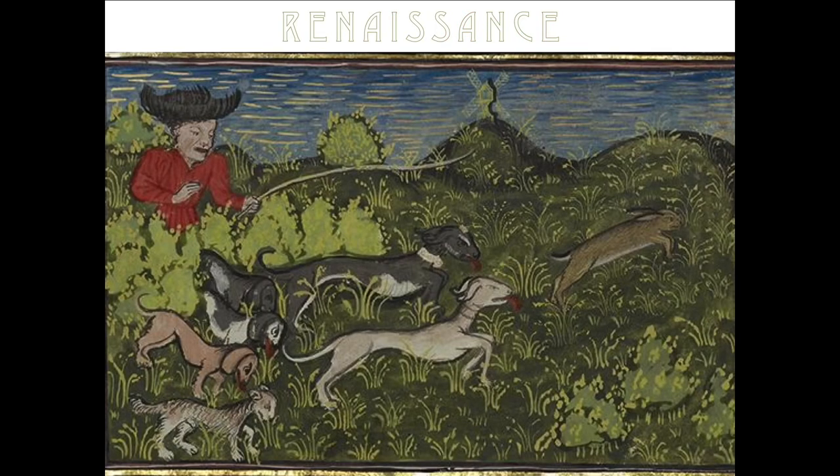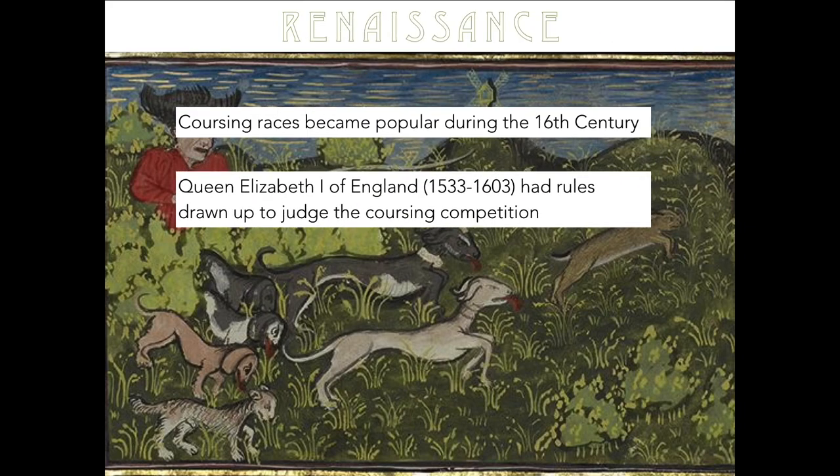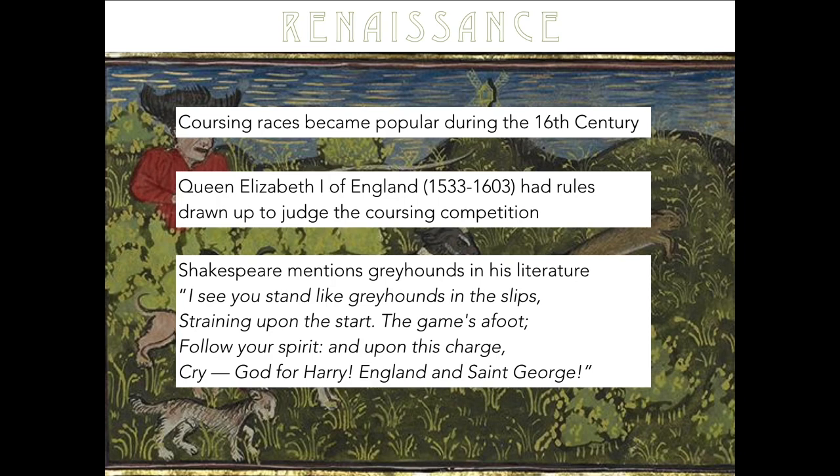On to the Renaissance. So coursing races, similar to Rome and King James, became very popular during the 16th century. Queen Elizabeth I, guys, the first Queen Elizabeth, oh my gosh, of England, she ruled from 1533 to 1603, actually had rules drawn up to judge the course in competition, which I feel is quite possibly where the modern greyhound racing actually came from.